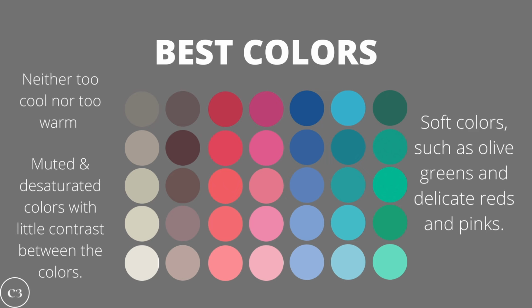And lastly, the part that you guys have all been waiting for, the best colors for the light summer are going to be, as always, muted and a bit more on the cool side. This palette is going to contain medium saturated and coolish colors such as light pinks and delicate blue-greens. There is no harsh contrast between the colors, there are only nuances.